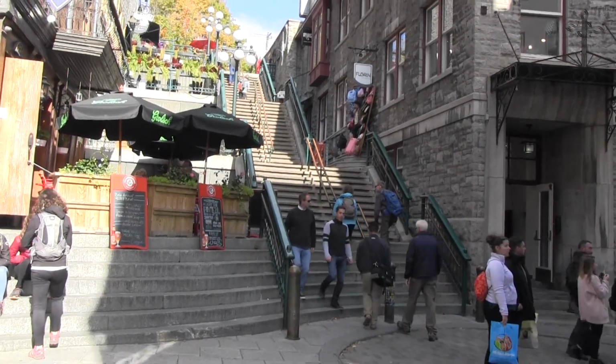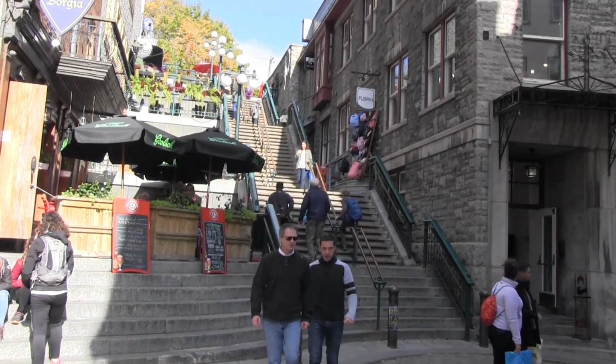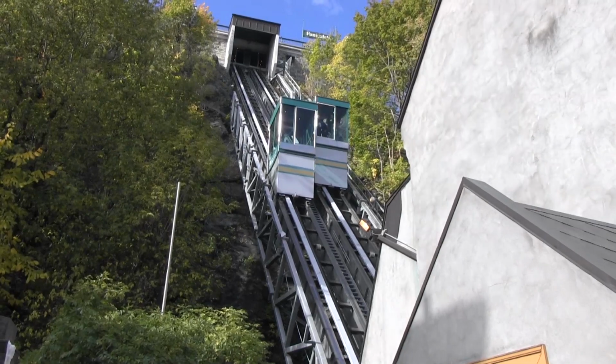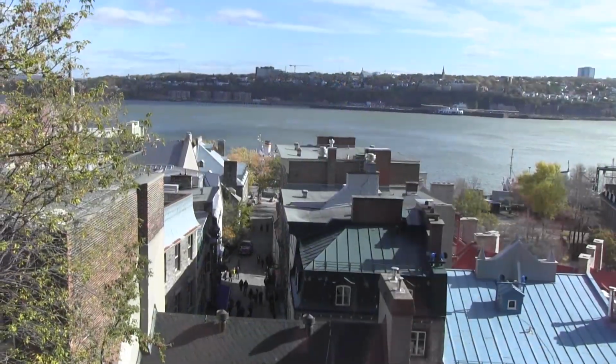To get up to Terrasse Dufferin, near where we were staying, one has two options. Marco and Rainey took the stairs. Lyn and I took the funicular, which takes about 60 seconds, along with beautiful views of the mighty St. Lawrence River.